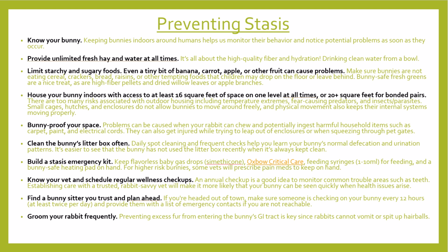Housing your bunny inside with at least 16 square feet, which is a dog exercise pen, so that they can exercise, especially if you're not home. They do have space to roam freely in their bunny safe environment. Bunny proofing your house, like electrical cords. You can buy protectors to help keep those and your bunny safe. Cleaning the bunny's litter box often, so you know the last time that they went poop. Building a stasis emergency kit. I have a picture that I'll show you in a little bit.